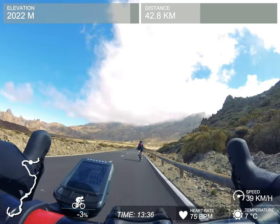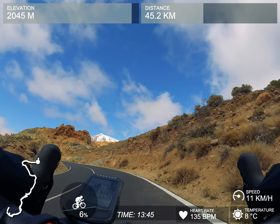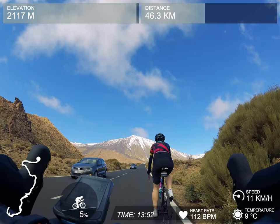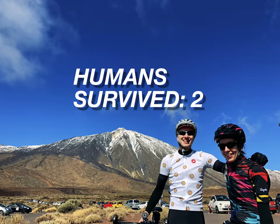Can't see the fabled Parador hotel anywhere. We ask a passing Lotto Jumbo pro who points ahead. Not before a little bit more climbing, but with the reward of the peak of Teide popping over the ridge, there's the hotel, and there's the photo.